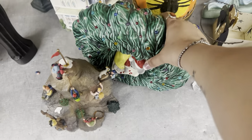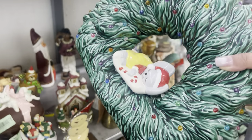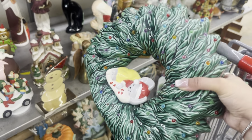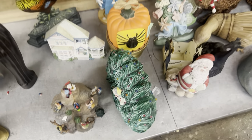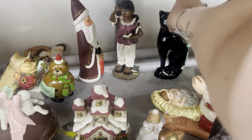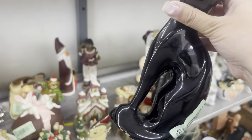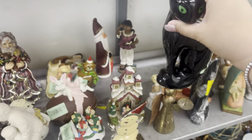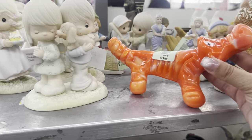Oh, does this actually light up? This is a mold. Oh, I wonder if he lights up. He's missing a whole bunch of lights if he is. We'll leave that. I do see a mid-century modern painted cat here. It's pretty badly chipped. Never mind. It has the look of mid-century. I don't know if it actually is mid-century.